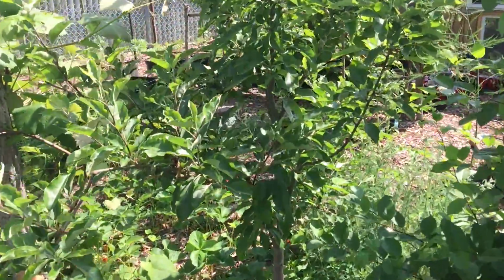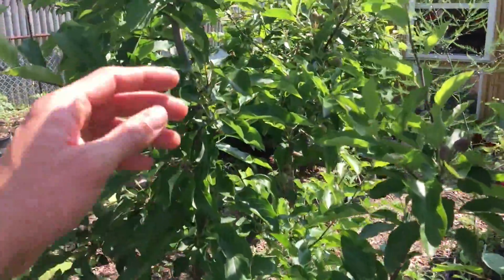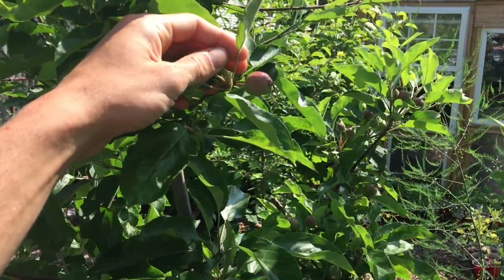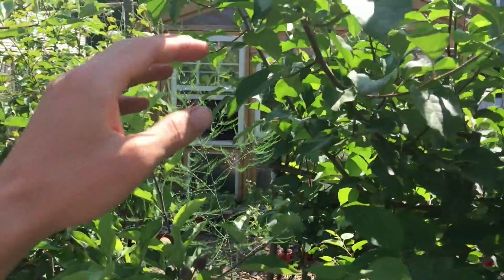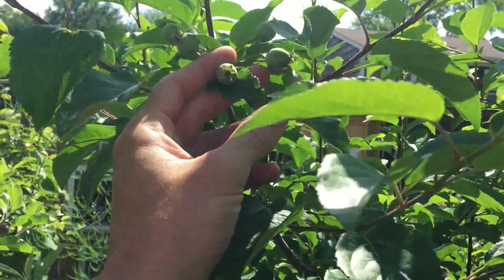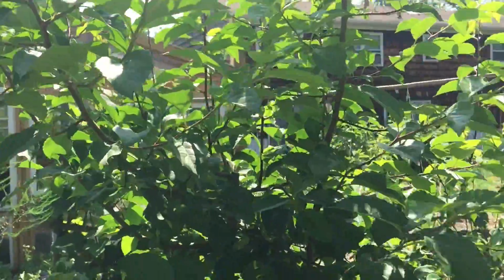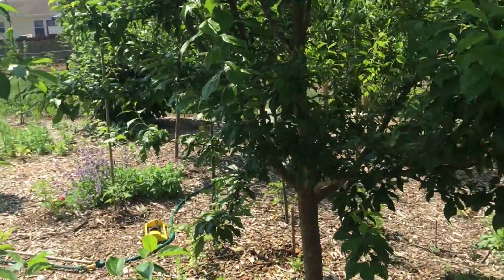Here's an apple tree of a delicious variety. This apple looks like it's got something wrong with it. We'll take that off. The apple tree from seed, apples look great. Looks like the healthiest apples on the property. We'll see how they taste.